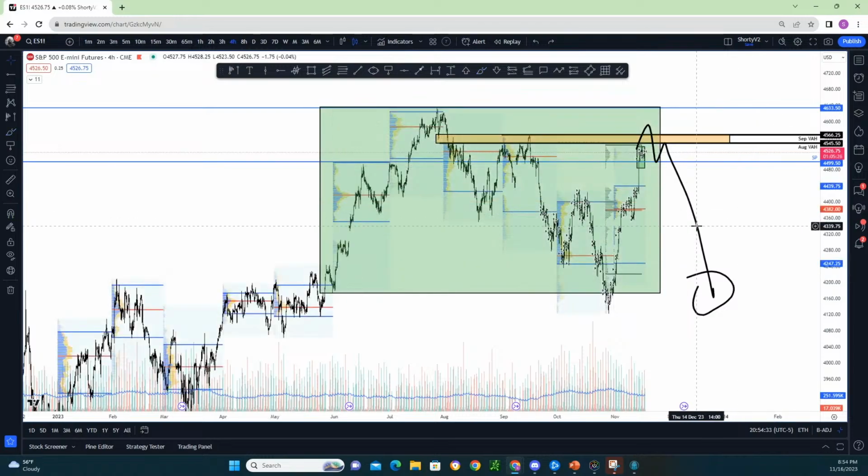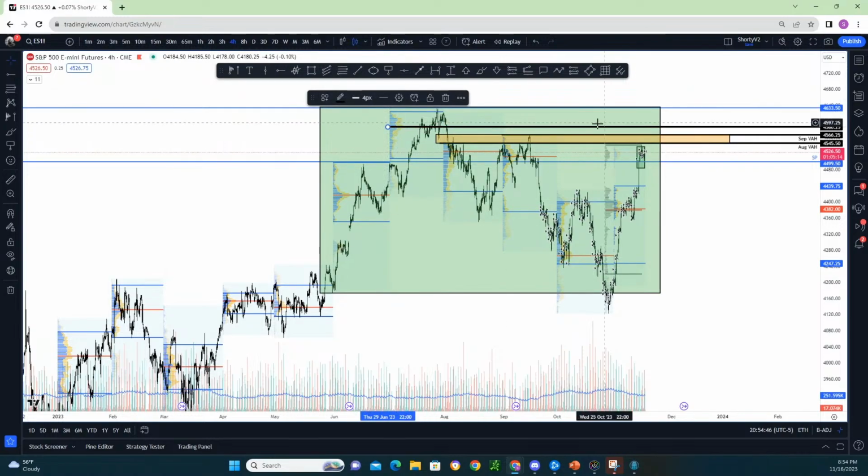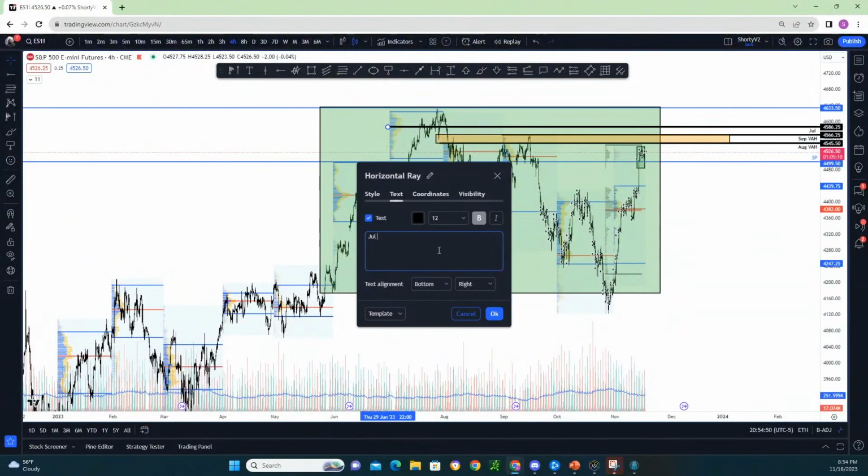Okay. So that's the longer picture. Is anyone confused? I do not initiate longs here. You guys are more than welcome to, if your model agrees with you, or whatever your strategy is, if it tells you to initiate longs here, by all means, go in and buy all you want. I am not interested in buying here at all.